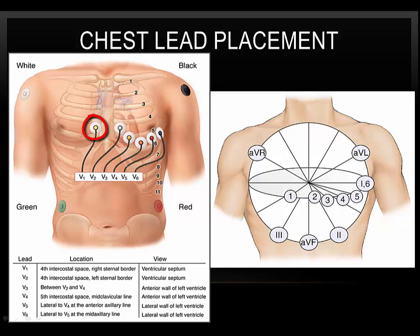V1 is 4th intercostal space, right side of the sternum. V2 is 4th intercostal space, left side of the sternum. V3 is between V4 and V2, so it has to be placed after V2 and V4 are already in place.